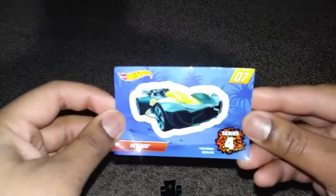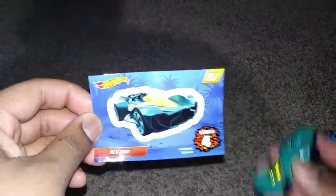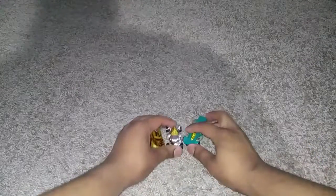Here's another one. Time to see what we got. By the way, I just grabbed a bunch of these, so I have no idea which one is which. What is this? Revrod. This is one of my favorite somewhat realistic light castings, because this was based off of Team Hot Wheels, by the way. So here it is. I'll put these right here in front of you.